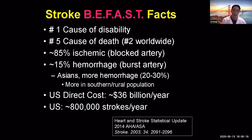In addition, there's an ethnic difference in hemorrhagic stroke. Within the Asian community, and actually in many minority communities compared with the white population, there's a much higher rate of hemorrhage, about twice as high in the Asian population, for example, than in the white or Caucasian population.